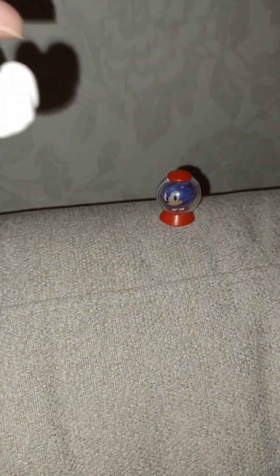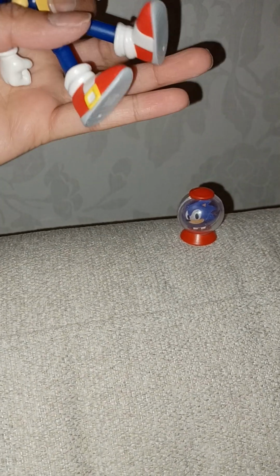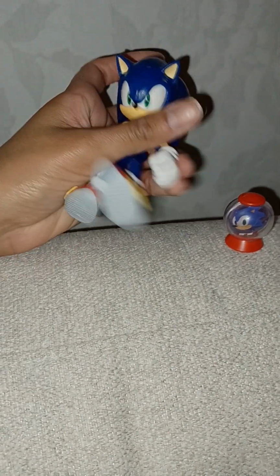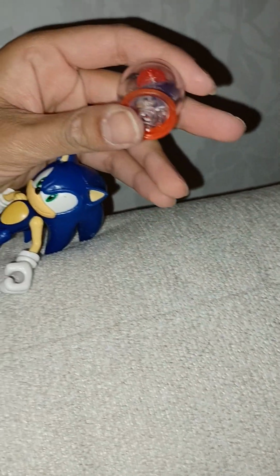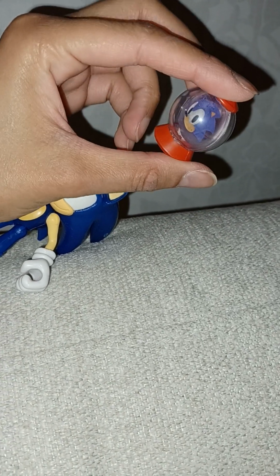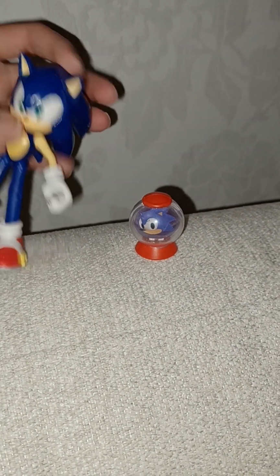Oh, this is too cool, guys. Yes, I love it. I don't know if you can take off his sneakers. Maybe you can, but I'm not gonna try that. But yeah, there we have Sonic the Hedgehog. And here we have this little globe. Since I don't know everything about Sonic, I don't really know what this thing does, but it's cool. I definitely think it's something important for him, of course.